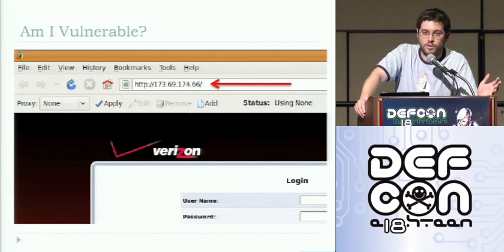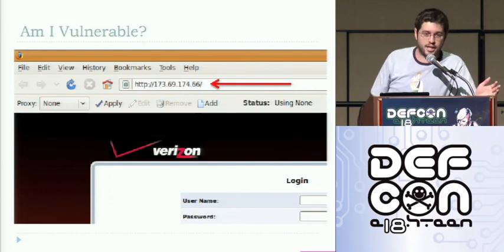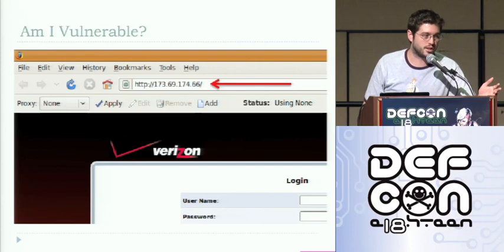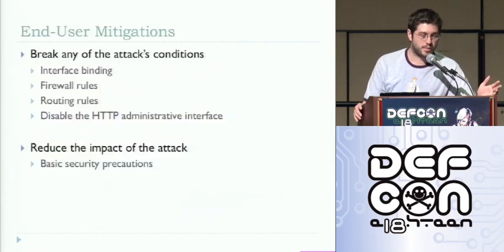DFSense is the only router I know of that does any kind of validation of their HTTP host headers or anything like that. So, okay, let's say that you are vulnerable. This works. There are some very simple steps you can take to stop it as an end user.